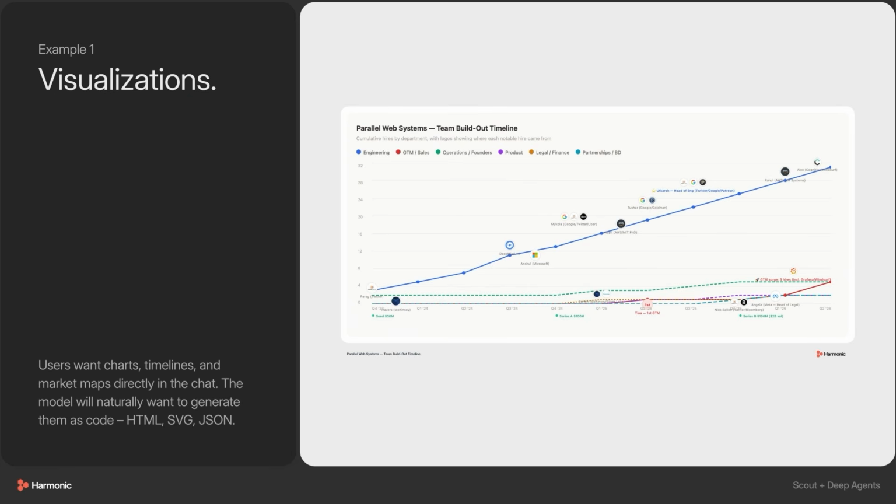So to make this a little bit more concrete, with Scout, one of the most interesting use cases that emerged as we built this up and monitored outcomes was visualizations. People started asking, can you make me a chart of this or a market map graphic of this industry? And we didn't really have any way to display it, but the model would try to print out SVG code or HTML and CSS, and we're like, that's kind of cool. So we tried to figure out, okay, these actually look pretty good out of the box. How do we turn that into an actual product surface?